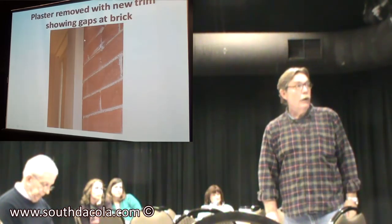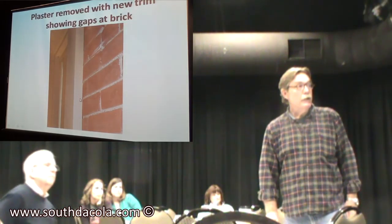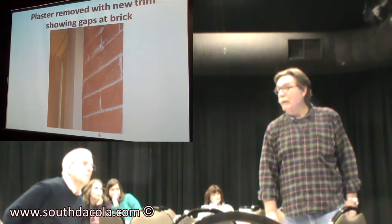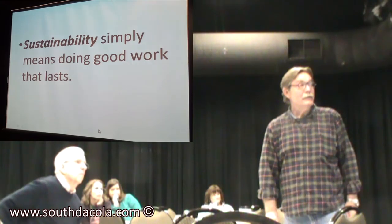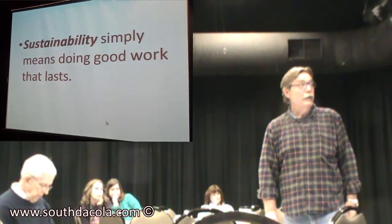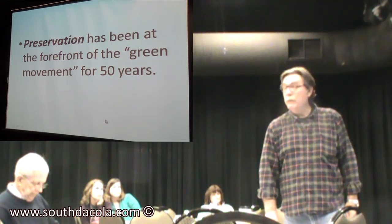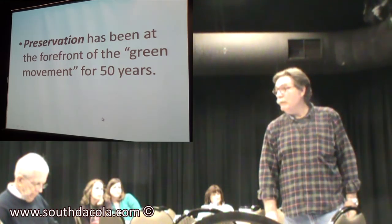And she doesn't want to caulk these casings, you can see right around the joints, there's air infiltration coming in, because she thinks it'll look bad. But the fact is, that's just not what its job is. Sustainability simply means doing good work that lasts. We've been in this movement. We created the Green Movement, preservation.